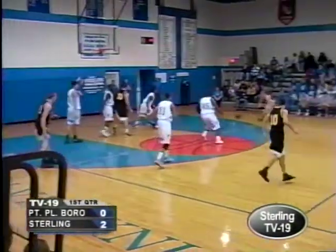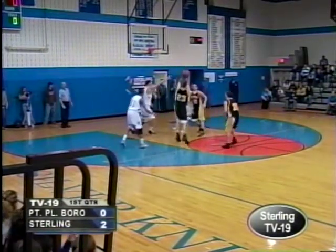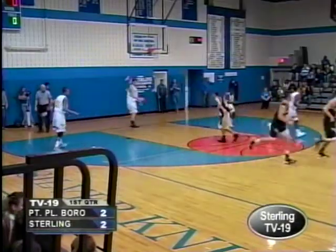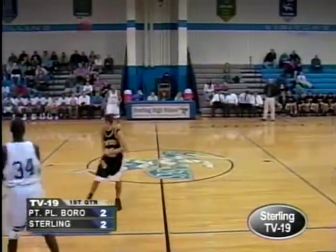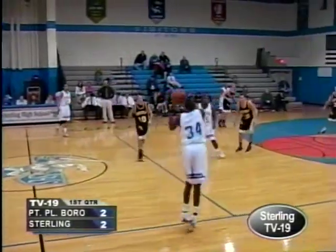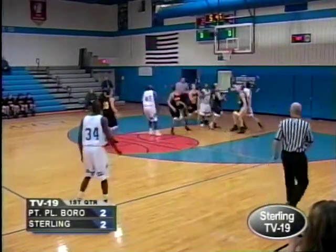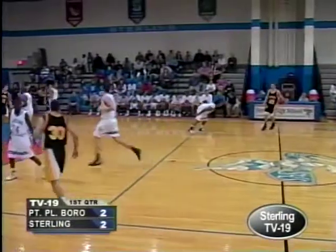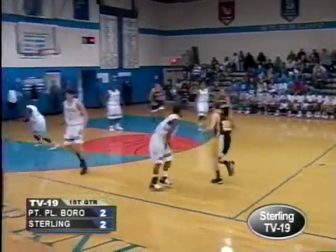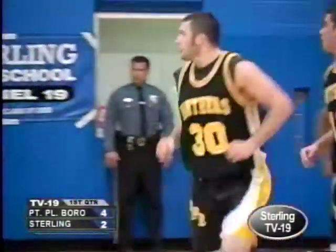Pass it in, number 30 goes up, Hassan blocks it. Number 12 with the rebound, blocked. And Hassan blocked again. 23 shot it and made it. Pass it in to Hassan. Hassan shoots. And he just misses his mark. Sean Hughes at the point. 30 lays it in, Matthew Blau.